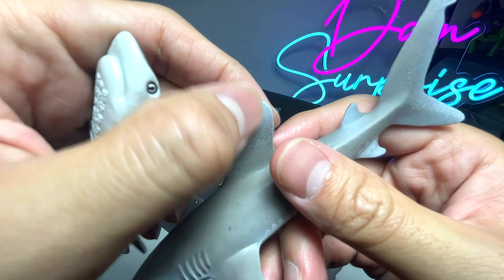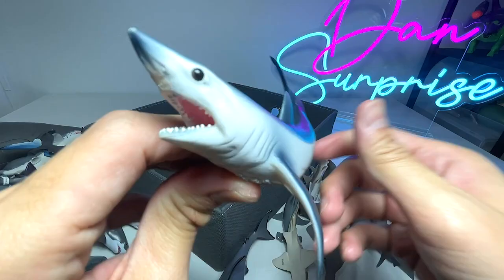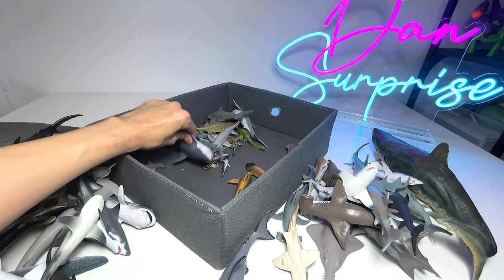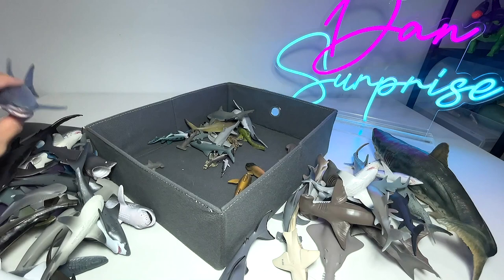This is the short fin mako shark. Right, you can see the body is curved in a very nice way. I really love this posture. Another tiger shark, we have two of these figures, the exact same figures. A great white without any brand to it. It's probably like a bootleg, I think.